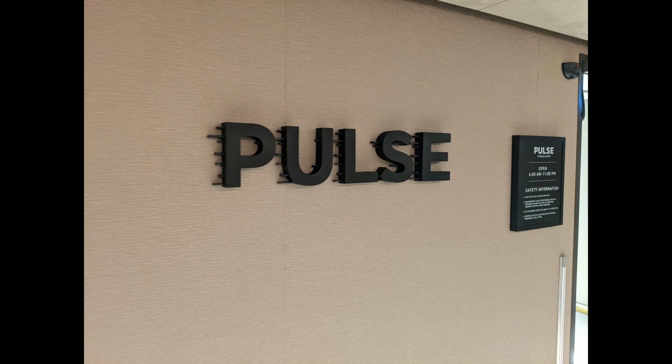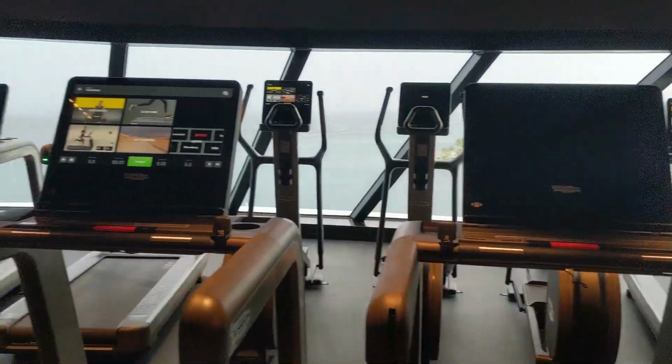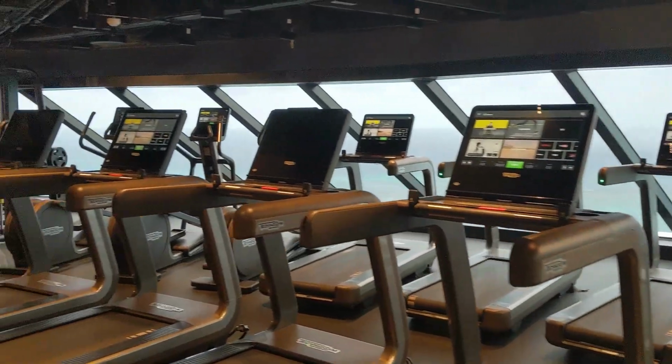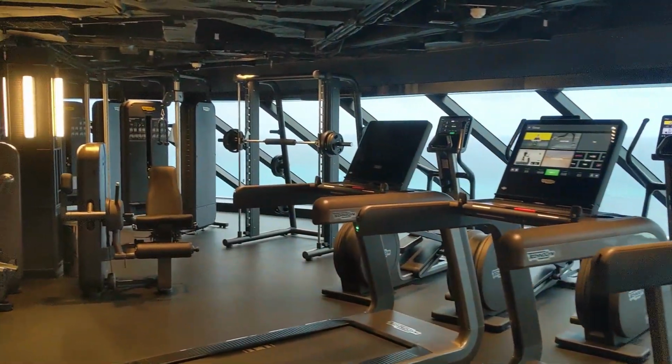Also on deck 16, all the way forwards, you'll find Pulse, which is the fitness center. So you'll walk through the spa to get there. Locker rooms are down on deck 15 if you need them. They have your cardio equipment, weightlifting equipment, and offer different courses.